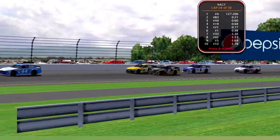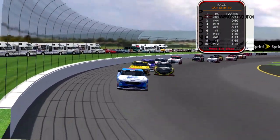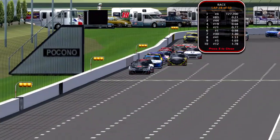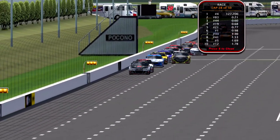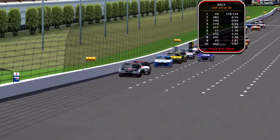He knows what he needs to do. He was the points leader at some point, and certainly right now, this could help him a lot with consistency there for car number 19. But right now, Jeremy Jones is still your leader there. He's led the most laps so far. Betty Johnson is still sitting in that second position.